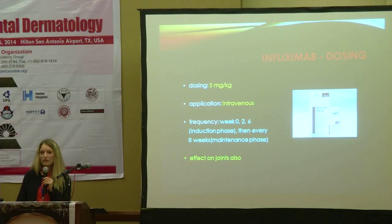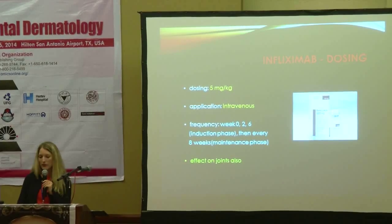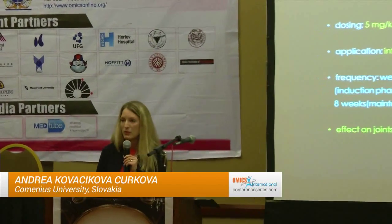The advantages of infliximab are the weight-based dosing, and the dose can even be doubled up to 10 milligrams per kilogram, but that's more of an issue for gastroenterology. That's the dosing they use for inflammatory bowel diseases. Another advantage of infliximab is the possibility of shortening the maintenance interval to 6 or even down to 4 weeks. And infliximab has a good effect on joints. Patients usually report joint symptoms improvement already after 2 infusions of infliximab.